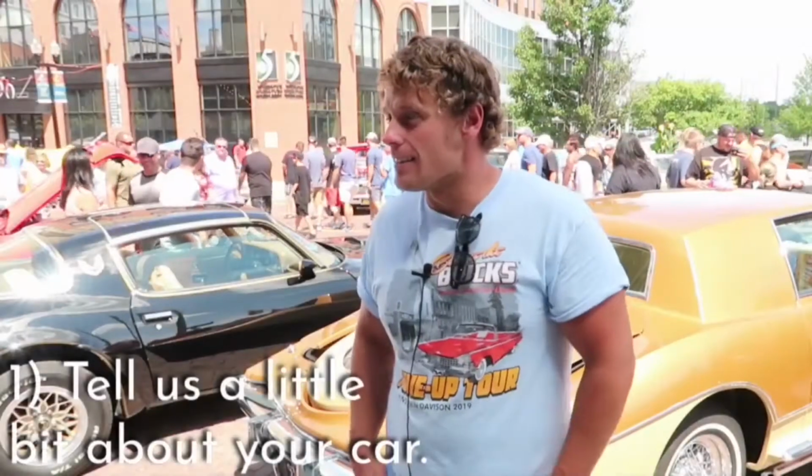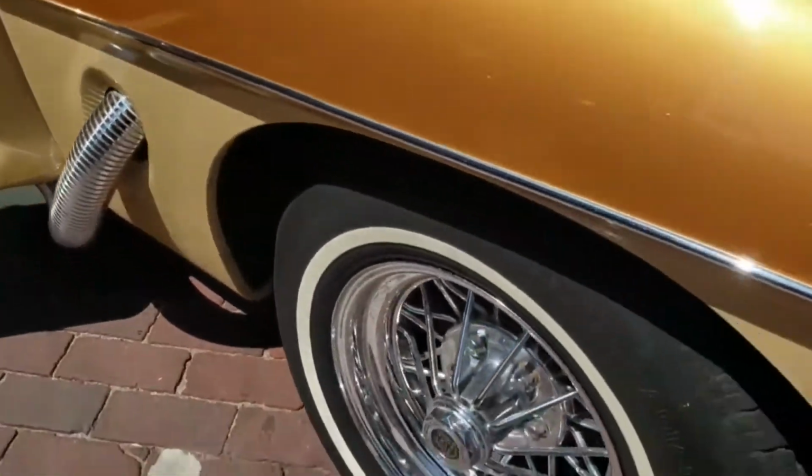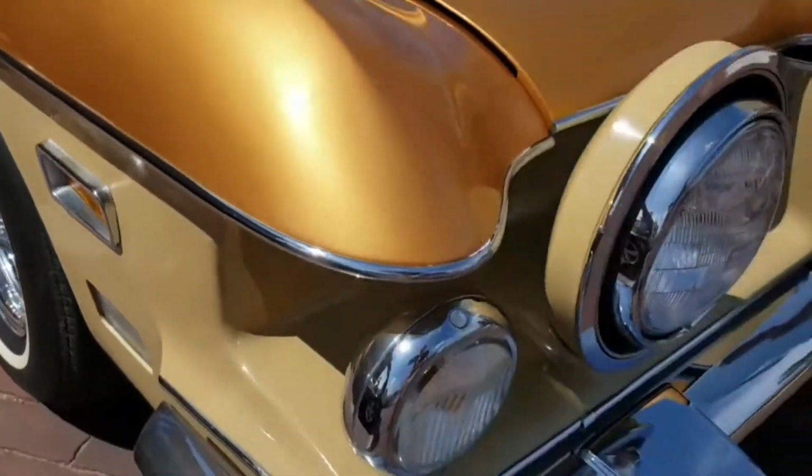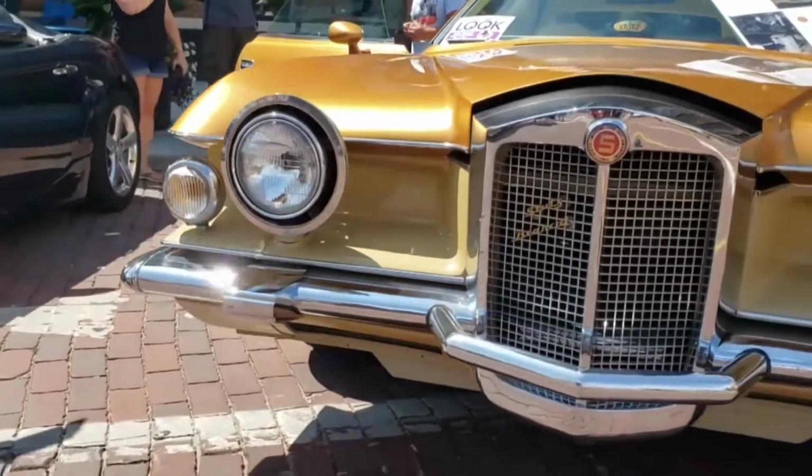It's a 1979 Stutz Bearcat. They only made 42 of them in '79 for the year. They only made 500 of them between 1968 and 1989. It's all original, 50,000 miles on it.